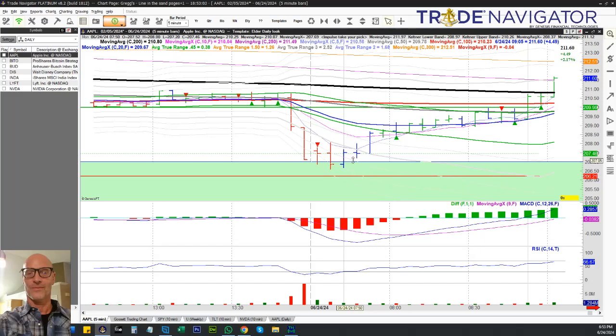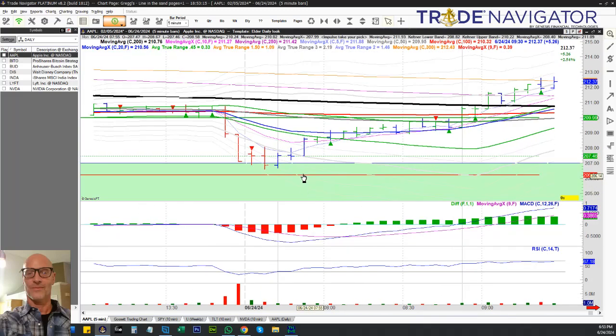But to the upside, it's either going to get to my 4 ATR profit target, or the end of the day is going to end and it's not going to hit anything. But in this particular case, it was a great trade. Got in at 207.46, and then on this bar here, it got right to my 4 ATR profit target. So it was a nice trade.